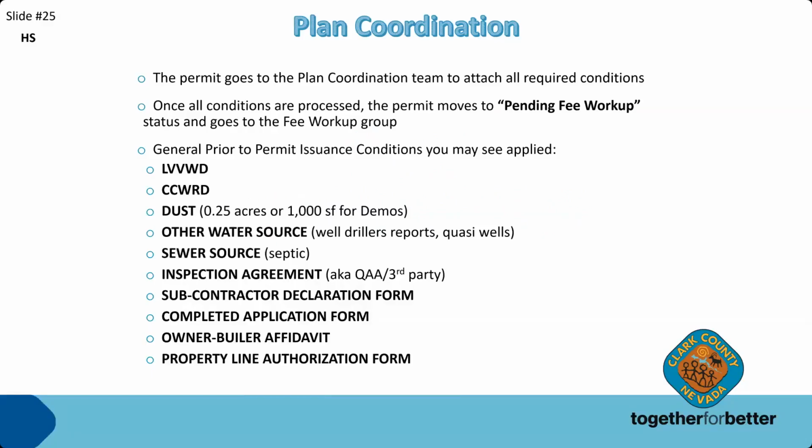The permit goes to the plan coordination team to attach all conditions. Once all conditions are processed, the permit moves to pending fee workup status and goes to the fee workup group. General prior to permit issuance conditions you may see applied are Las Vegas Valley Water, Clark County Water Reclamation, a dust permit, other water like a well driller's log or septic receipt. You might have an inspection agreement, subcontractor declaration form, a completed application, owner builder affidavit, and property line authorization form.